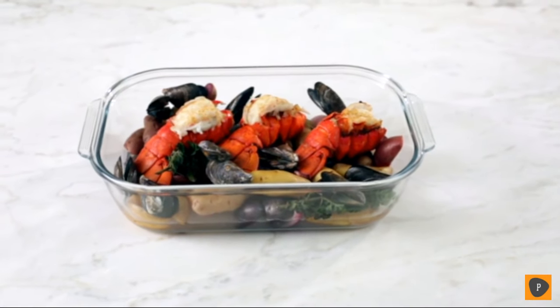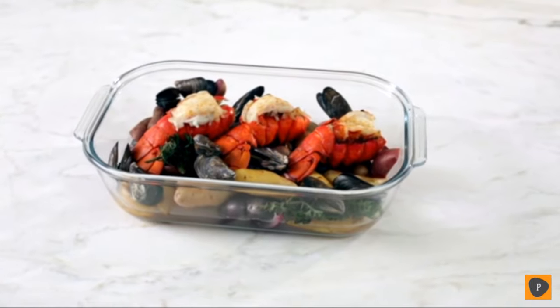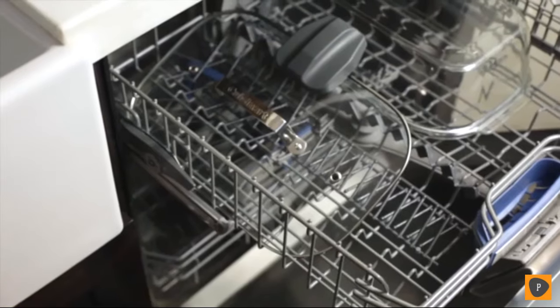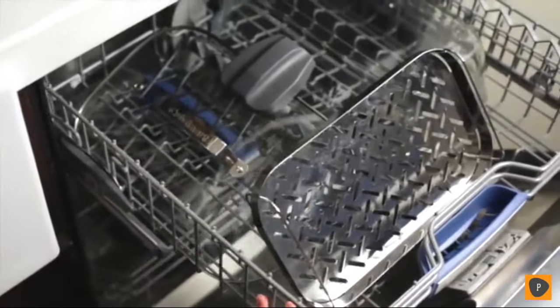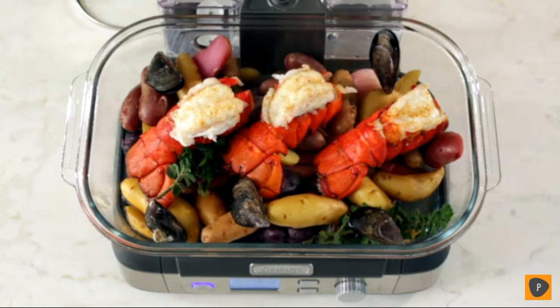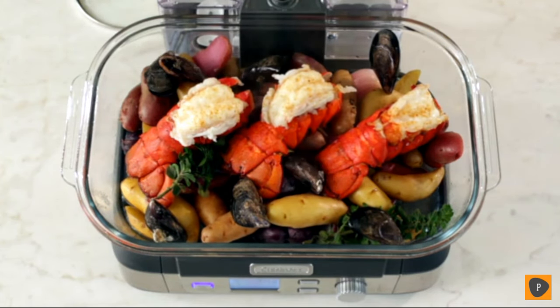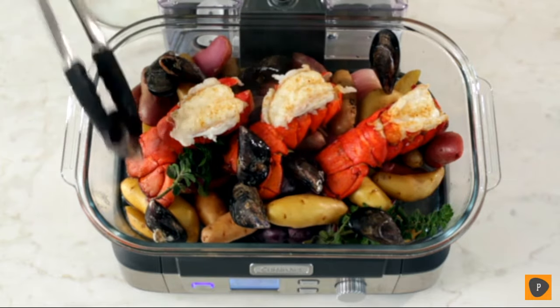Once your food is ready, use it as a serving dish, or if you have leftovers, it can be used to store in your refrigerator. And when it's time to clean up, the glass pot and lid and rack are completely dishwasher safe. By using the glass cooking pot, you can rest assured knowing no odors or flavors from plastic residue will influence the taste of your favorite foods.